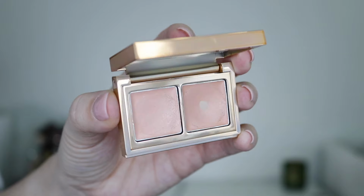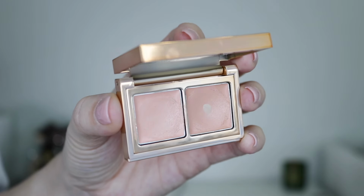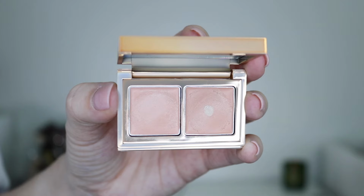I do have dry skin, I do struggle with dark circles, and I like to conceal my dark circles before going in with a foundation. But I do then go in with foundation and concealer, so I don't want something that's going to be heavy or cakey or thick. Sometimes I struggle with eczema underneath my eyes, so I don't want anything that's going to irritate the eczema. And I feel like this product is great because it is super creamy, but it sits nicely underneath my eyes without being too heavy.